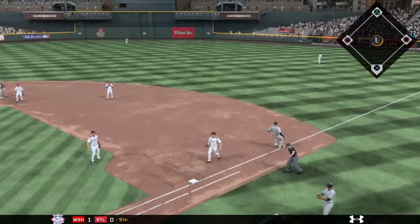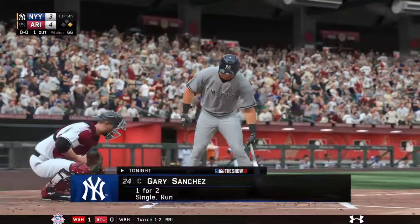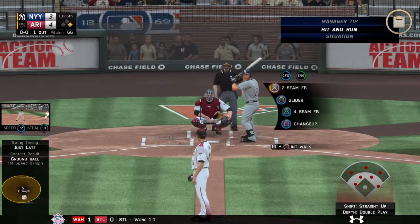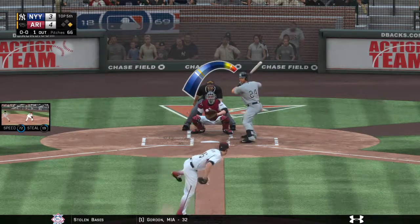To second for 1. This is always a tough throw here for a first baseman coming off the bag. You've got to make sure that you don't just throw the ball right into the runner's back heading down to second base. Here he takes just a little extra time to make sure that he makes a good throw. And they're going to settle for just 1 at second.